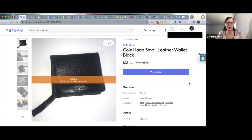Okay, moving on to Mercari. I made 2 sales on Mercari this week, so yay, and this was a good one. I sold this Cole Haan small leather wallet in black, which I got from my ThredUp fun box. I will link that video up above. Got some other fun things in there that I still haven't listed, and I don't know what I'm gonna do with them, but it's a classic.